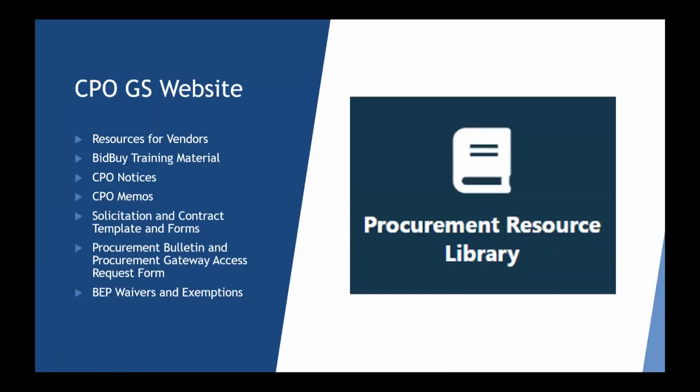One of our most utilized icons is the Procurement Resource Library. Here we have resources for vendors, training materials, CPO notices and memos, solicitation and contract templates and forms. This is where you're going to find the small business set-aside waiver, the IFB and RFP templates, procurement justification forms, and more. You'll also find the Procurement Bulletin and Procurement Gateway Access Request Form, and additionally, you'll find the BEP waivers and exemptions.